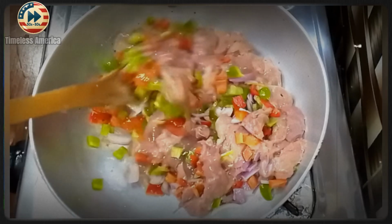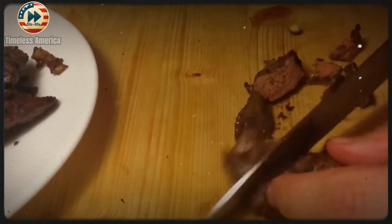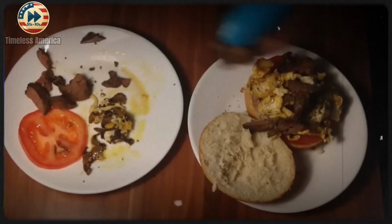The chicken liver sandwich, made by marinating livers in garlic, salt, and lemon juice, then pan-frying them until tender, was layered on toasted bread with mayonnaise, lettuce, and tomato. It wasn't just filling, it felt hearty and special, often served on Sundays or at family gatherings.